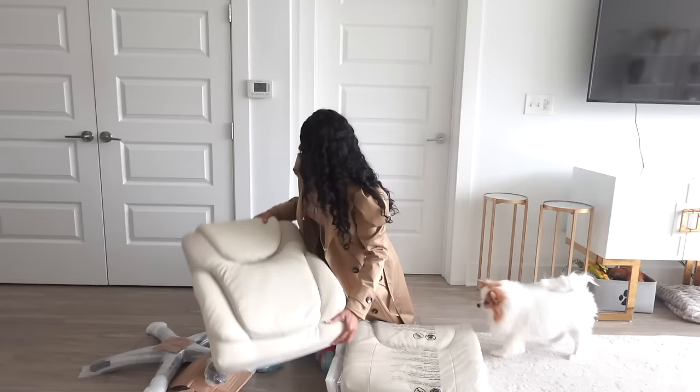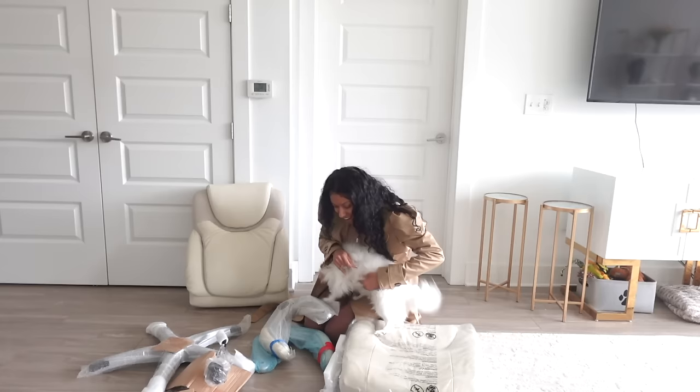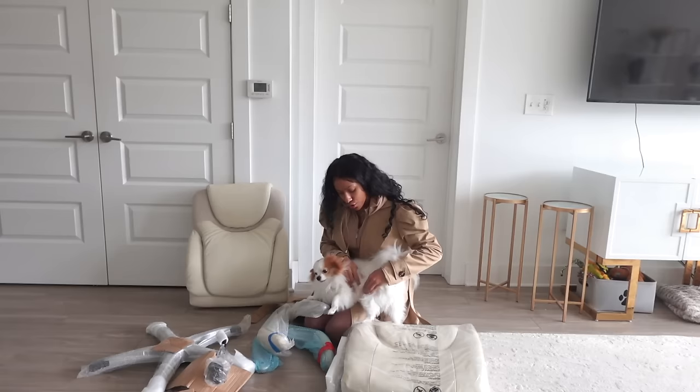You gonna help mommy? You gonna help mommy, baby? My little baby. Or you just here for the rubs? Just here for the rubs.